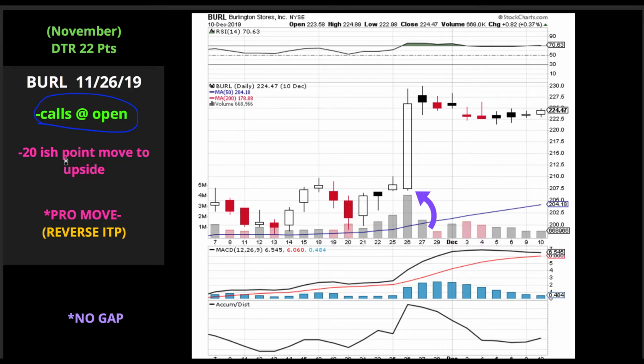Why? Because you get a 20-point move to the upside from open to close. You see 207.5 to about 227.5. Really, it hits 230 for the day. So that's like a 22.5-point move to the upside, guys. If you catch that, you're going to be extremely happy by the end of tomorrow.